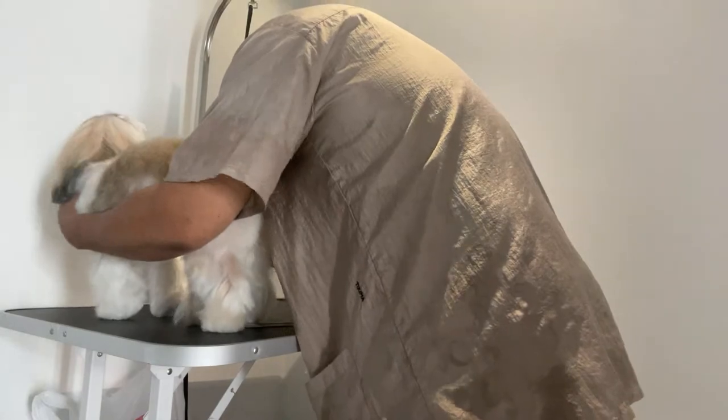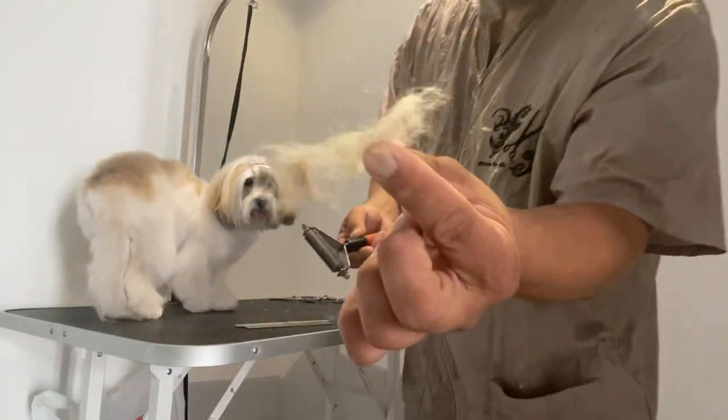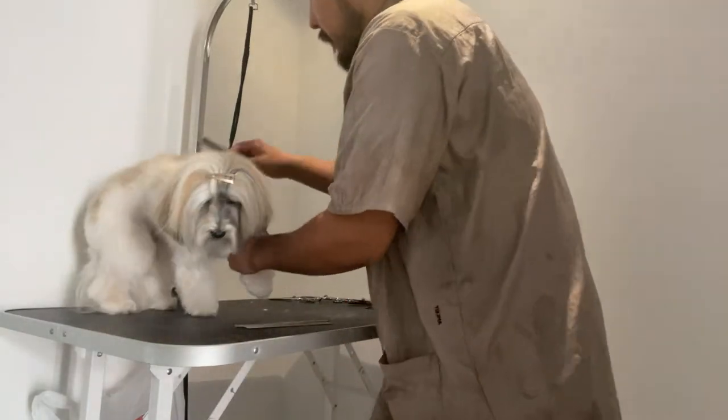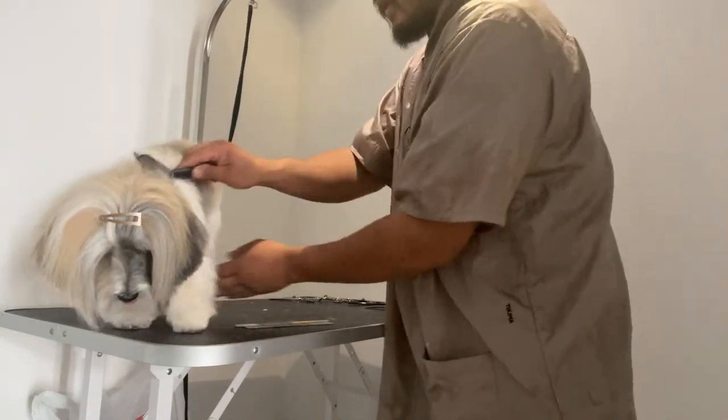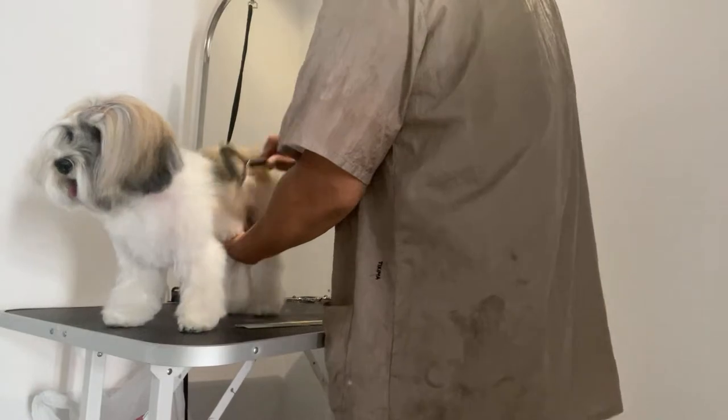So this is gonna give it that nice soft finish. See, by pulling all of this out, it's gonna give it that nice soft finish. It already feels nice and soft right here where I just went through with this brush. Okay.